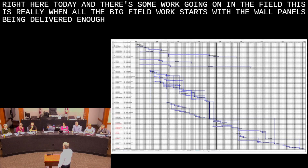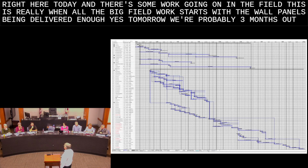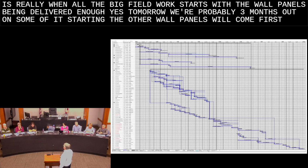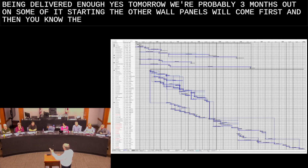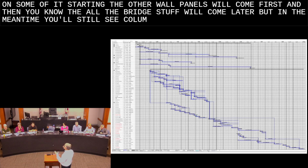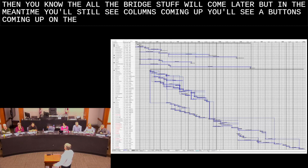So when will the big work start? Probably 3 months out, on some of it starting. The wall panels will come first, and then all the bridge work will come later. But in the meantime, you'll still see columns coming up, abutments coming up on the bridge ends, and dirt work going on out there.